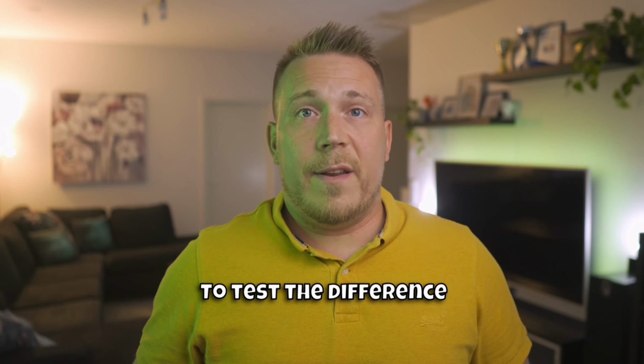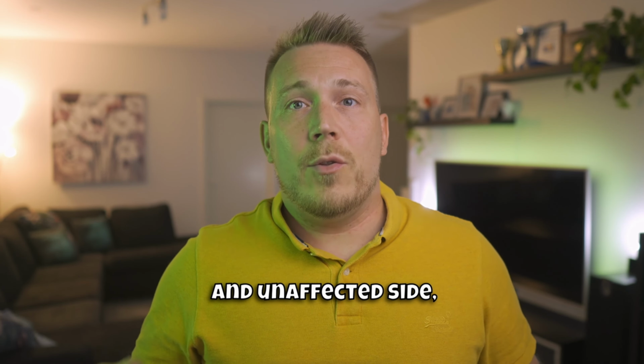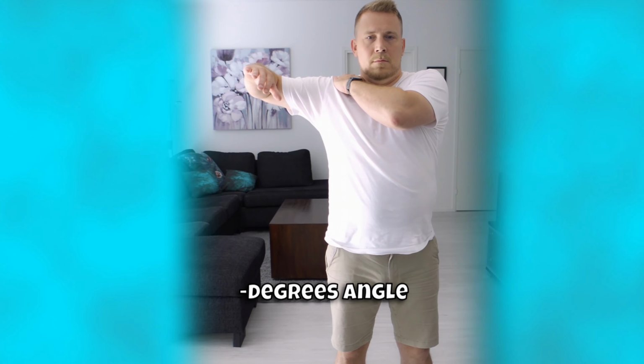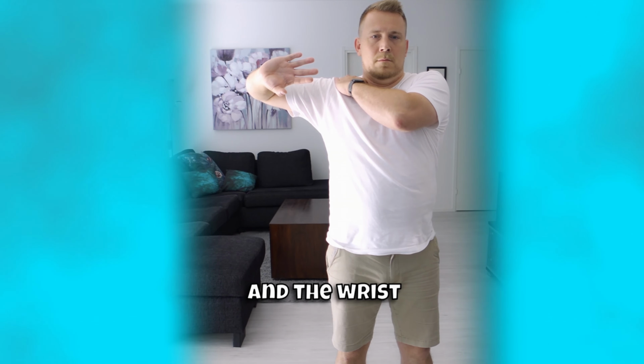To test the difference in nerve mobility between the affected and unaffected side, do the following. Gently press the shoulder downwards. Abduct the arm to a 90 degree angle. Rotate the forearm inwards. Bend the fingers and the wrist.